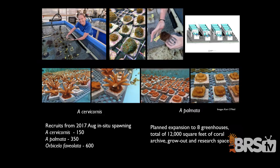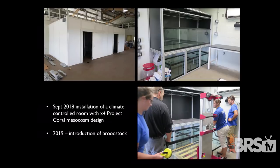We want to ramp this up massively. So there's so far two of these glasshouses. There will ultimately be eight. These are going to act as a grow-out facility, but also hold this genetic material. And then these are pictures that Kerry sent me last week. They're now installing four of the Project Coral systems into here. And our goal is to start bringing brood stock in probably early next year.